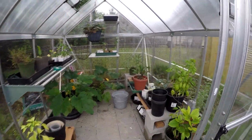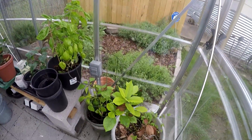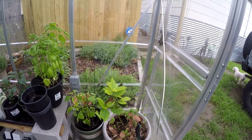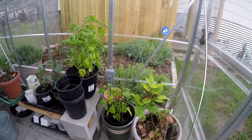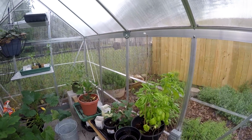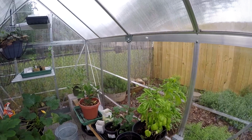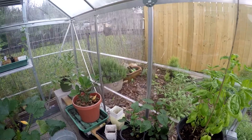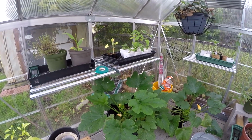And here we go. So I've got a bay leaf tree, and my bay leaf tree was actually dying. I brought it in here and it has actually started coming back to life. I've got a poblano, basil. The basil that is in the greenhouse looks a lot better than the basil that is out in the garden as far as producing larger leaves and taller leaves. Got a couple of peppers, another bay tree, sage, and then here is the zucchini that we have in the greenhouse.